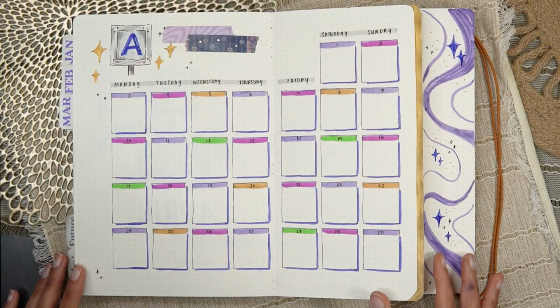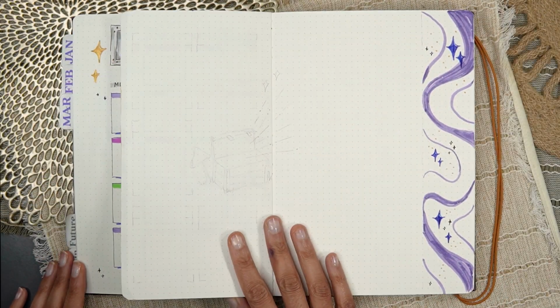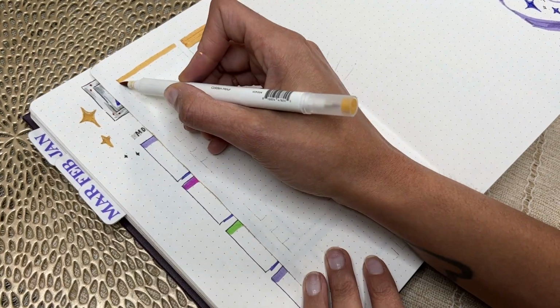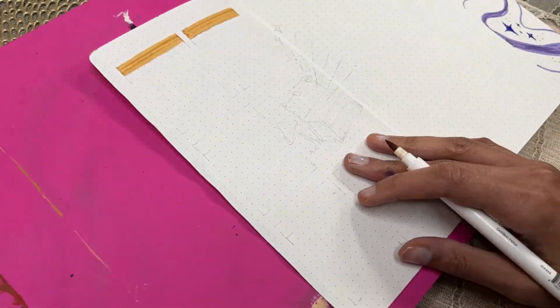Flipping that little Dutch door over, I'm simplifying my dashboard yet again because I will be on the go for a nice chunk of the month, so I needed to adjust this spread to reflect that.